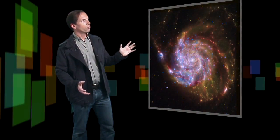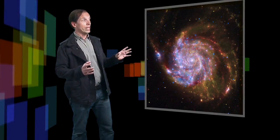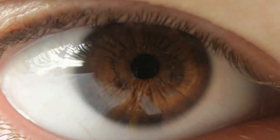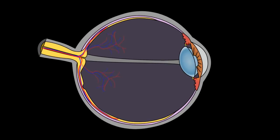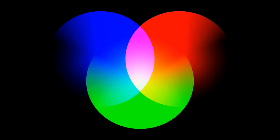The combined image represents 3 different parts of the spectrum, spanning X-rays, visible, and infrared light. But how do we make an image we can see using light we can't see? The human eye is a remarkable biological instrument that detects electromagnetic radiation, or light. The eye's cone receptors come in 3 different varieties that let us independently perceive 3 different sections of the light spectrum, what we call red, green, and blue. All the other colors we recognize in the visible spectrum are just combinations of these 3.